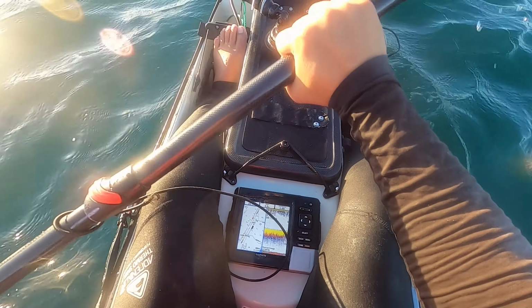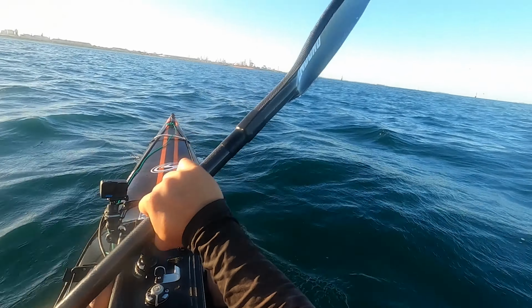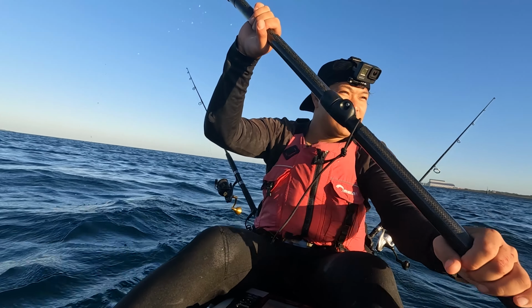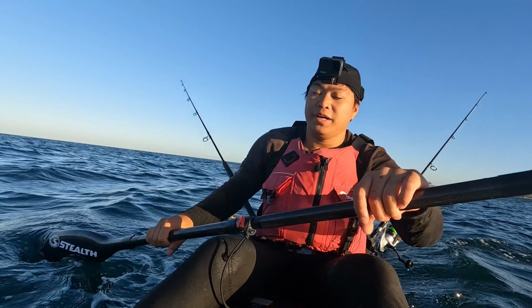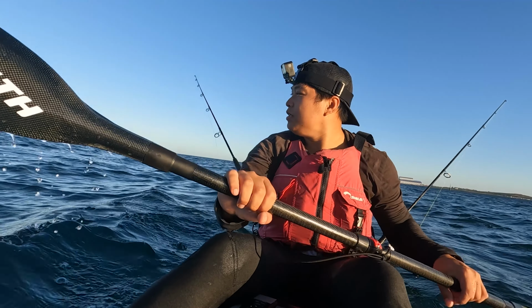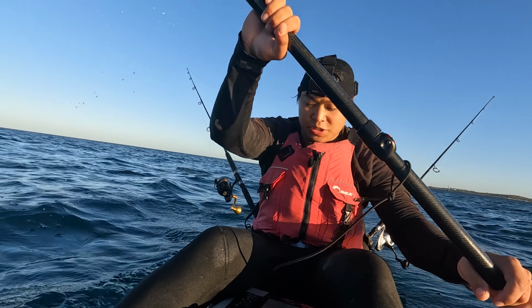Water here is 23.4 degrees. Really hoping something is hanging around here. Let's see now. It's gonna persist.